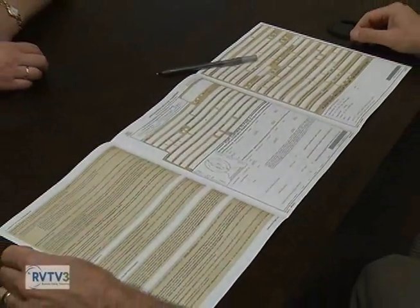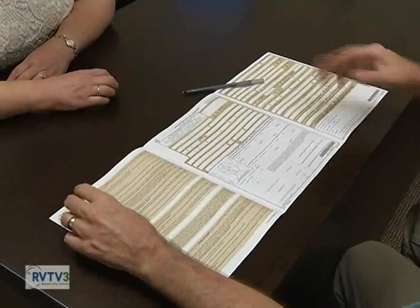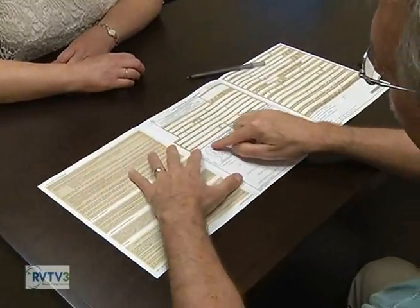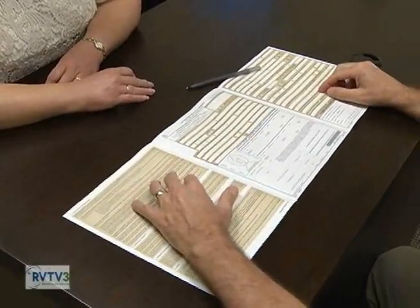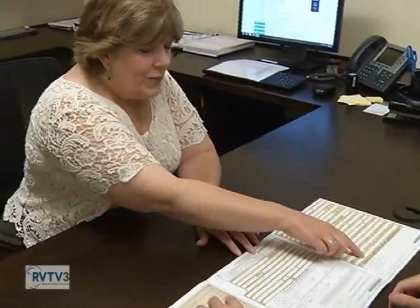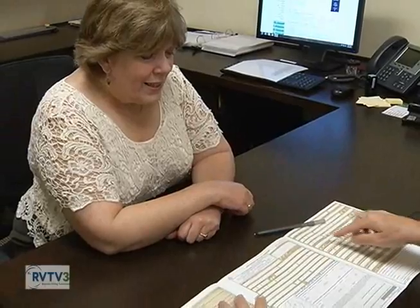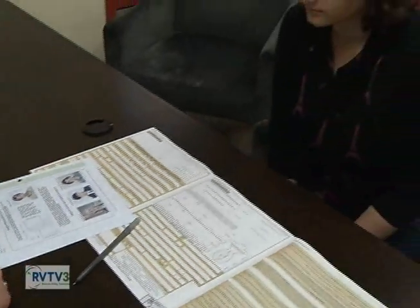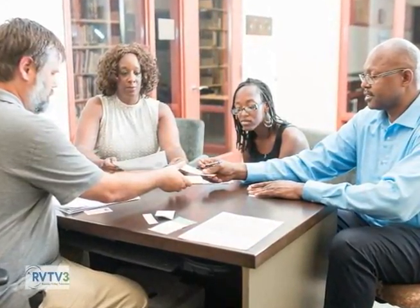Yes, there is. People were telling us that they would make reservations at the post office, and it would be a month before they could get in. Is this the only option for people on this side of town in the South County area? It is, yes. So you have to go downtown, or Salem. So this was a real need. It was, and people have said it's very convenient coming here.